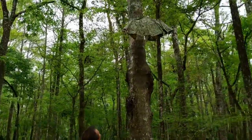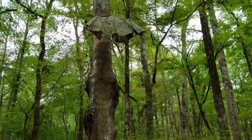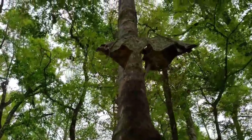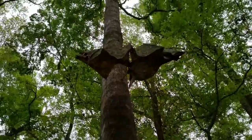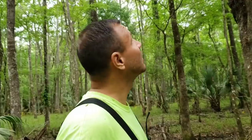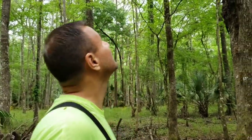What is that? Looks like bat wings, doesn't it? It does. It's so weird. It's just hanging up in the tree. What do you think? Heck if I know.